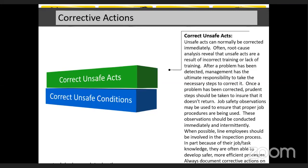Often, root cause analysis reveals that unsafe acts are a result of incorrect training or lack of training. After a problem has been detected, management has the ultimate responsibility to take the necessary steps to correct it. Once a problem has been corrected, prudent steps should be taken to ensure that it does not return.